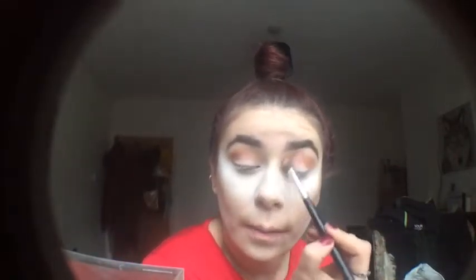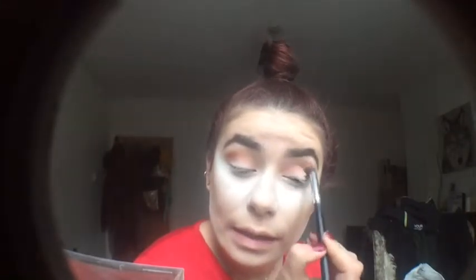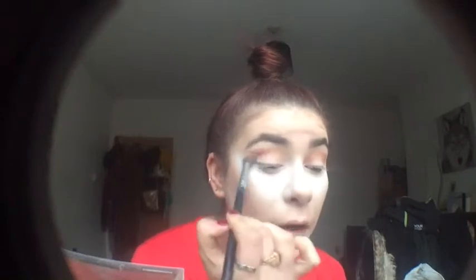And then I go in with this brush and blend it out. So I was fine, like I've said in my previous videos, you can always add more product. If you go in really heavy-handedly, it could be an issue. But if you go in lightly with a little bit of product, you can build it up, and it won't look so wild.